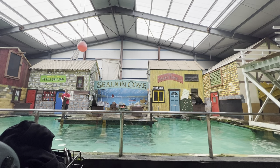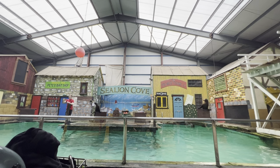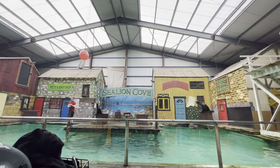Now this is the part of this play where I need to warn you guys at the front all along here. Because that's a bigger sea lion, that's a bigger jump, bigger splash.